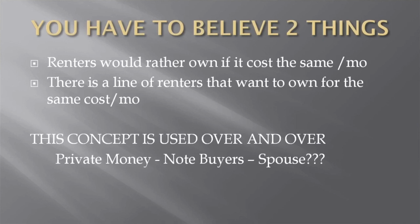I know it to be true. And so, I don't think you have to do a lot of research on this, but if you're not sure, go do some research. I think you'll find that there are renters upon renters upon renters, stacks of them a mile high, that wish they could own a home. They just don't know how, and they haven't met you yet.